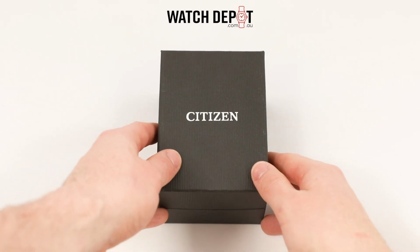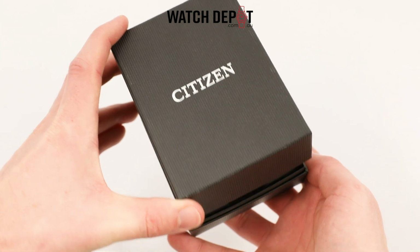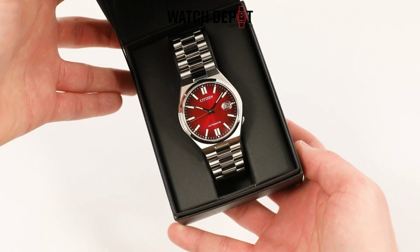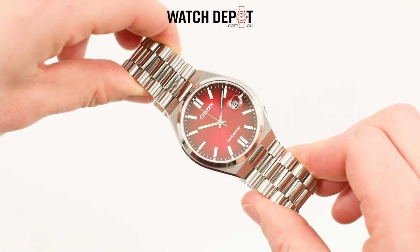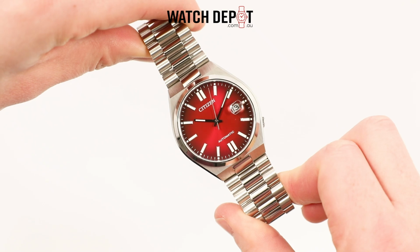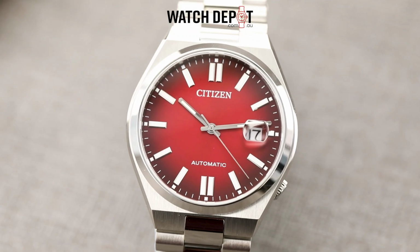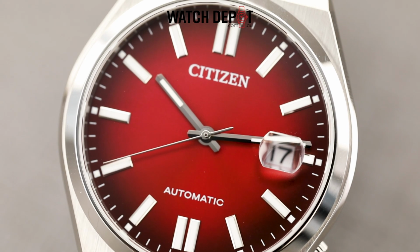How could we possibly look past this release from Citizen? The new Tsuyosa models have really hit the mark, with this red-dialed NJ0150-56W being no exception. With its stunning red sunburst dial and strong design language throughout, this watch has me captivated. From the different textures in the bracelet to the gradual darkening of the dial as it reaches the hour markers, I can't take my eyes off this piece.